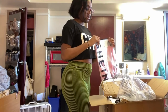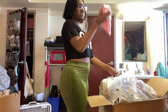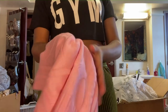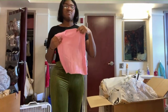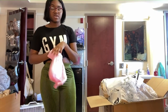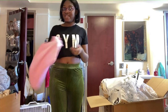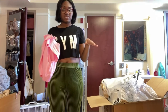This one I'm not gonna try on because I don't have anything to try it on with. Okay, so I got this pink vest. It's pink, baby pink, y'all. And it's good quality. It's really good, soft, nice. I plan on wearing it over a button up, like a white button up and jeans, and then my off-white dunks. I'm just gonna wear it because it has green in it. I'm just gonna wear it and then, you know, rock it. Because, you know, pink and green are like complementary colors.